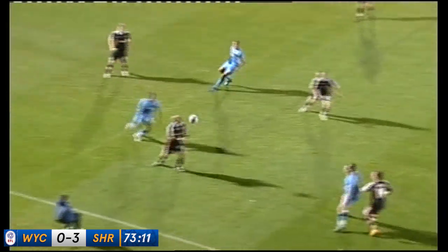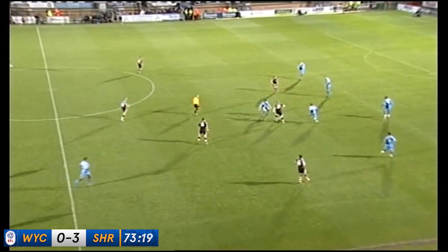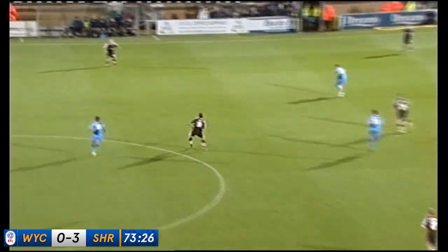Dave Hibbett warming down, and McIntyre being given a really warm ovation by the Town fans as well. McIntyre, pleased to see him winning the fans over after taking a time to do that. Didn't really take to him, did they, Town fans, when Gary Peters signed him from Macclesfield at the start of the year initially.